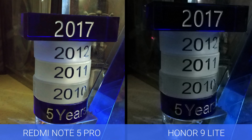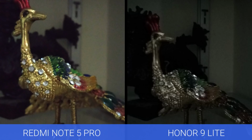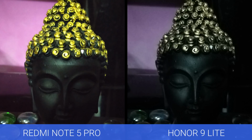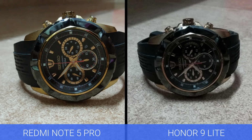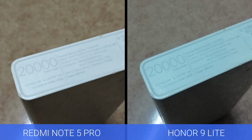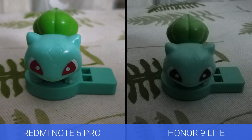Now next up, let's have a look at the low light capture. This is one area where the Redmi Note 5 Pro outperforms the Honor 9 Lite with good detailing. The noise levels are lesser, and you can also see that the color reproduction was better on the Redmi Note 5 Pro. So overall, when it comes to low light performance, the Honor 9 Lite is not a strong contender, and this is one area where the Redmi Note 5 Pro excels and does a really good job out there. So that was the low light captures taken with these two devices.